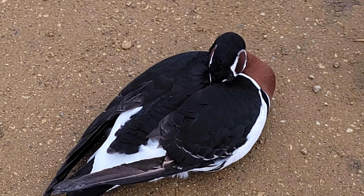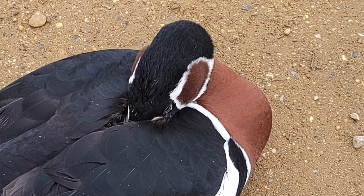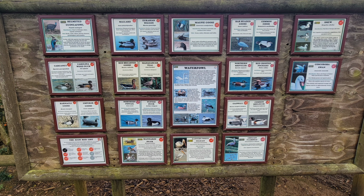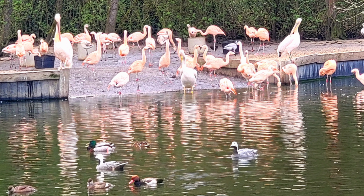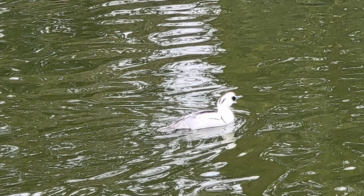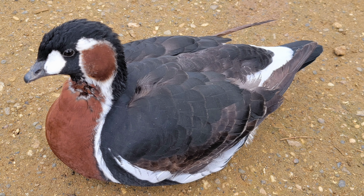So let's ask a trivia question. Do you think there are more or less than 100 species of ducks in the world? Well, if you said more, you'd be right. Because according to Google, there are over 120 different species of ducks. And here's a few of them. You also saw, that looks like a mallard. That's the only one I really know. You also saw some flamingos in the background there.